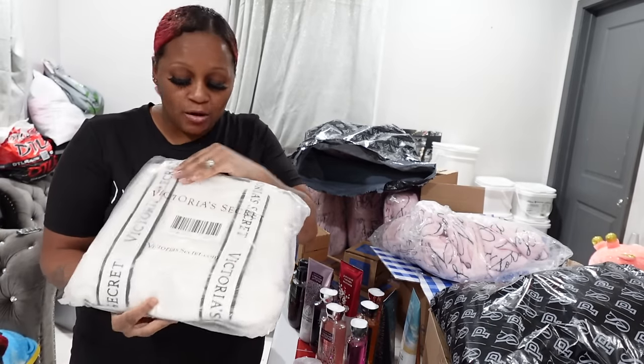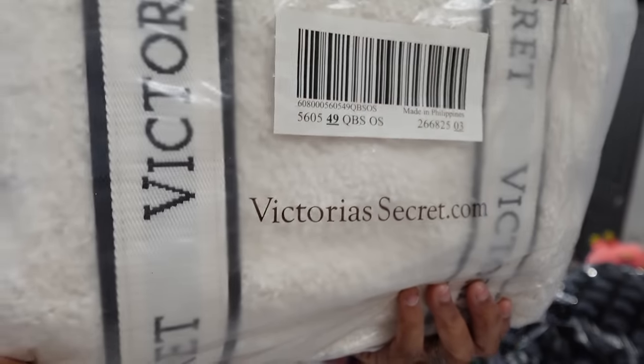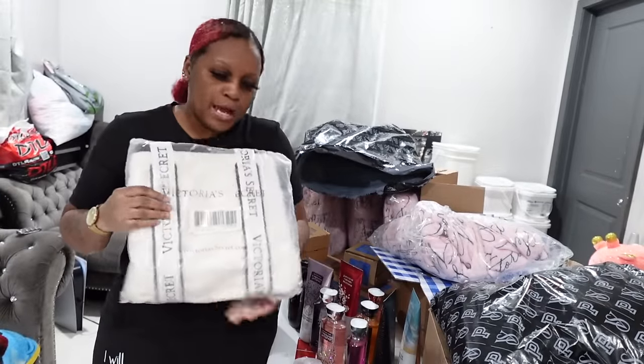Make sure when y'all are doing Victoria's Secret, y'all go to today's deal. I got this bag completely free. I ain't busted it open yet. I'm going to keep it in the package because I'm giving it away for Christmas. When I spent, I think it was $125, I got a bag for free. Right now, if you spend $125, you get a blanket for free.